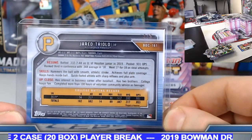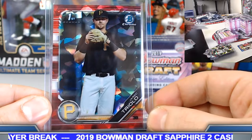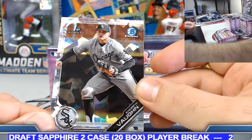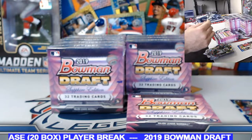Three out of five on this one. So very cool. I think we've done a two caser and not hit a red sapphire at all. So nice to get one in each case so far. Andrew Vaughn, he's been on a little streak. It's like our third or fourth one in the last few boxes now.